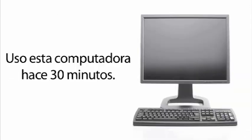Uso esta computadora hace 30 minutos. I have used this computer for 30 minutes. Usé esta computadora hace 30 minutos. I used this computer 30 minutes ago. Not too bad, right? Want to try?